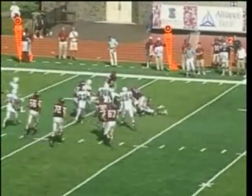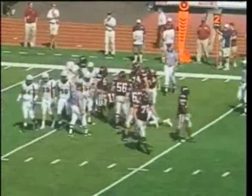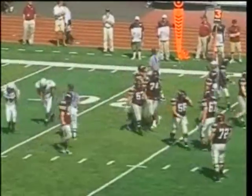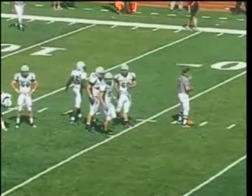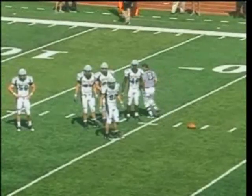Second and 13. They fake to Scott and Sullivan takes off right side. Dartmouth does a good job to bring Sullivan down after a gain of only about one. It's third and long for the Raiders here. They are in field goal range. Dartmouth leads the game 10-6. Colgate hit the upright after scoring their touchdown in the first quarter.